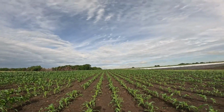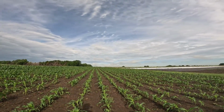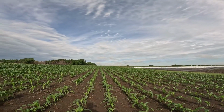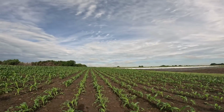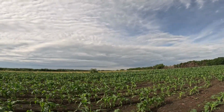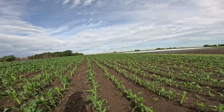So now's the time. If there's any extra spraying that needs to be done, I can get in here with my ATV and do a final spraying in these. Control them last little bits of weeds that are cropping up through here. And then the following week will be the week that they need to be side dressed. So we'll get the side dressing done there on the second planting, and then we'll go ahead and do the side dressing here on the third planting in the following week.